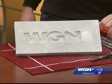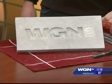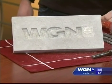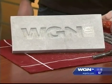Now, did you put the logo on there first in pencil? Yes, exactly. And then just begin to carve away with larger and smaller tools there. This is the first time that you've done this?